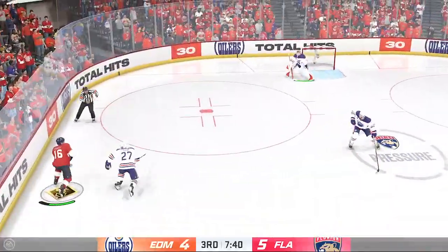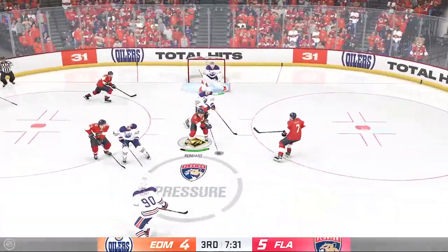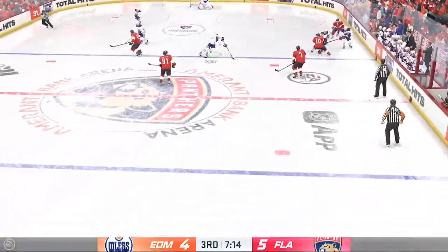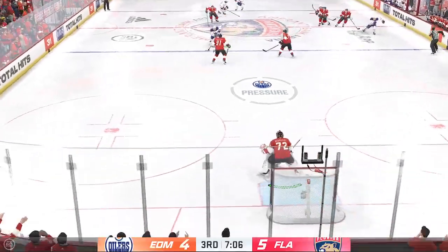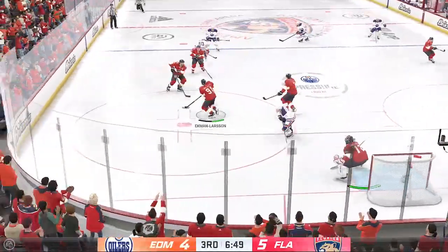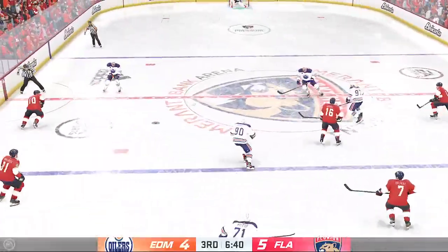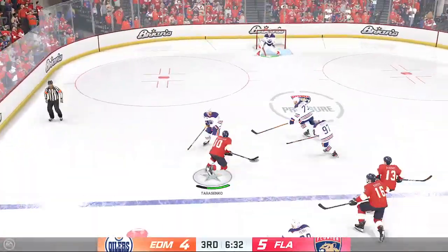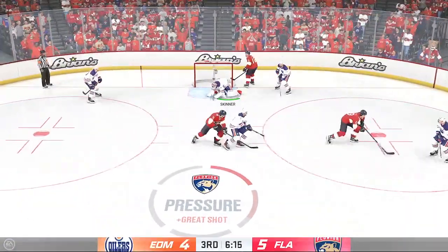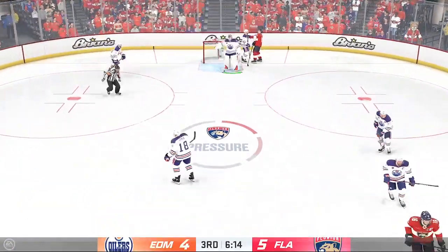Here they come on the attack. Slides it diagonally to Kulikov. Pokes it away to keep the pressure on. And he takes the feed along the half wall with the puck. Here's a short pass to Ekman Larson. Passes on over to Tarasenko. Quick pass to Reinhardt, centering lead! And he shuts down a great scoring chance there.